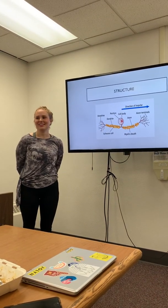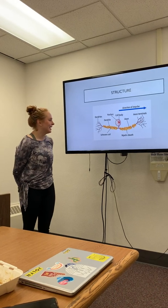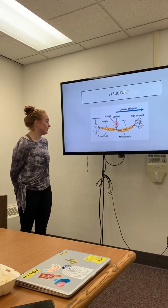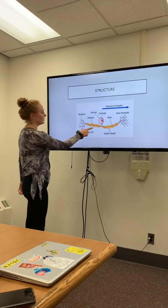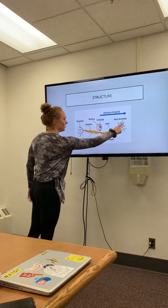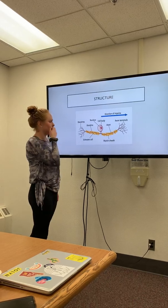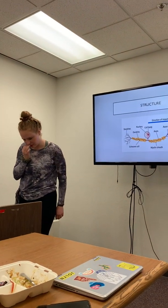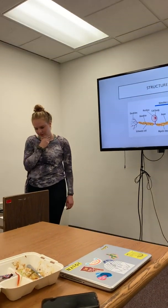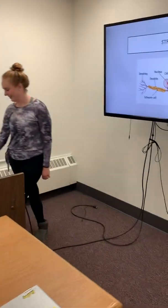What's the purpose of the Schwann cell, the one that's just sitting in the myelin sheath? Oh, that's a good question. Well, the Schwann cells are also connected to the axon terminals too, so I think it's for sensing. We went over that earlier, pretty sure. Yeah, very good.